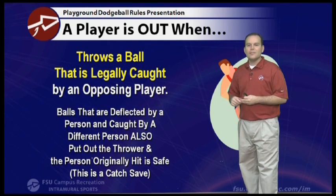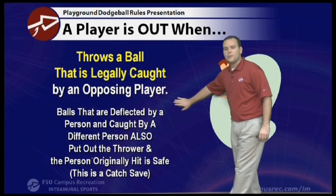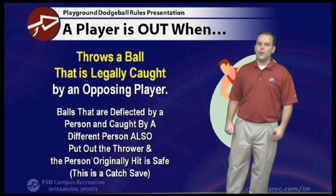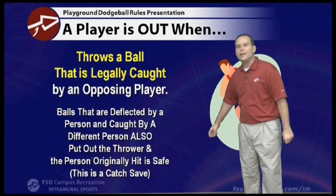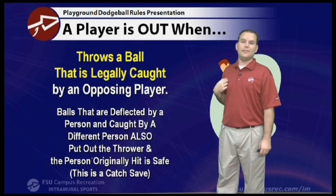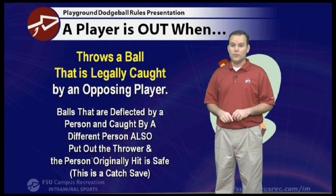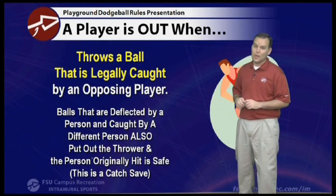If you throw a ball that is legally caught by an opposing team player, well, you're out as well. And note that balls that are deflected by a person and caught by a different person also put out the thrower. That's considered a catch save. Again, we'll cover this really in depth a little bit later, but if it bounces off my shoulder and my teammate catches it, well, 1, I'm safe. That's a catch save for me. And 2, the original thrower is out because that ball was legally caught and it was in the air, it never touched the ground or an out-of-play area before it was caught.